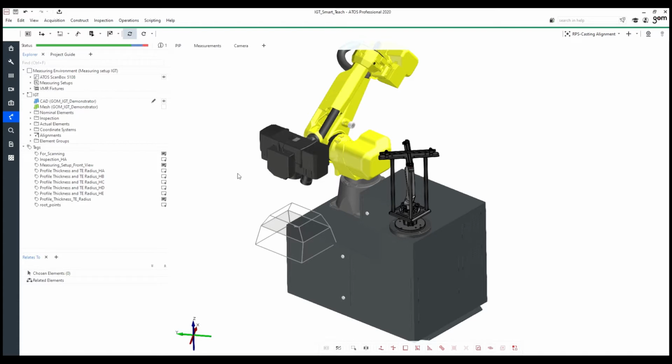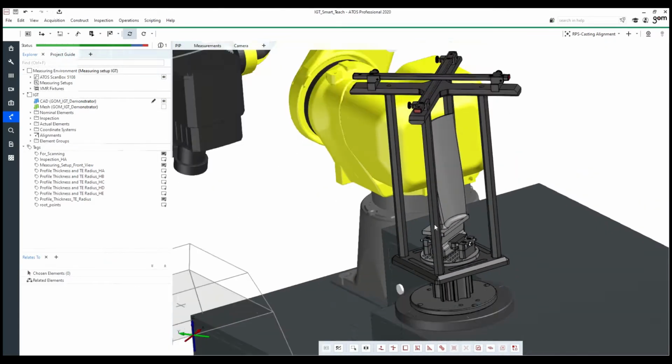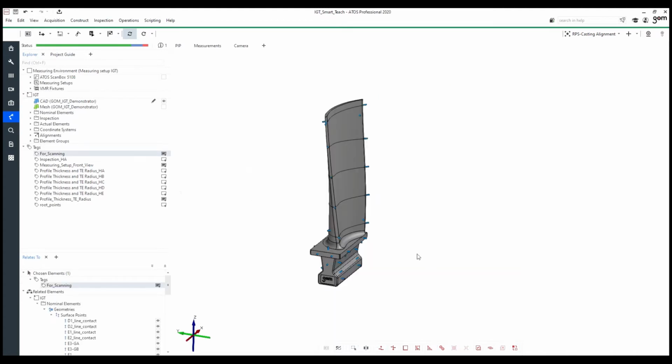Here we have the GOM VMR, or Virtual Measuring Room. We've got the Atos 5 sensor and Plusbox photogrammetry system. We've also got an IGT blade inside a reference frame. For this demonstration, we're creating the measurement positions using the GOM Auto Teach functions. I've already created some of the aerofoil elements we'll need, including the aerofoil sections and leading and trailing edge points.